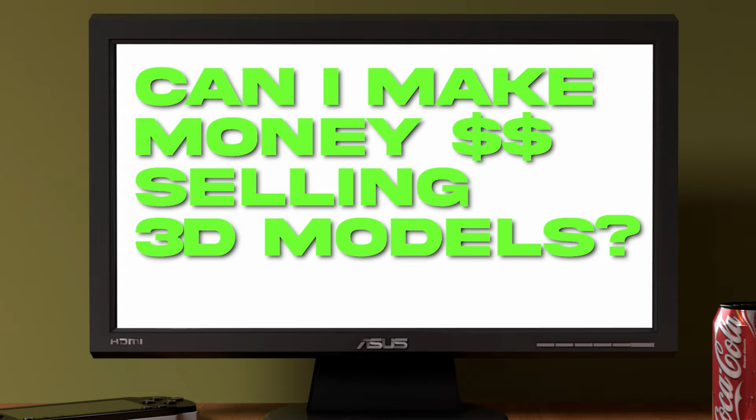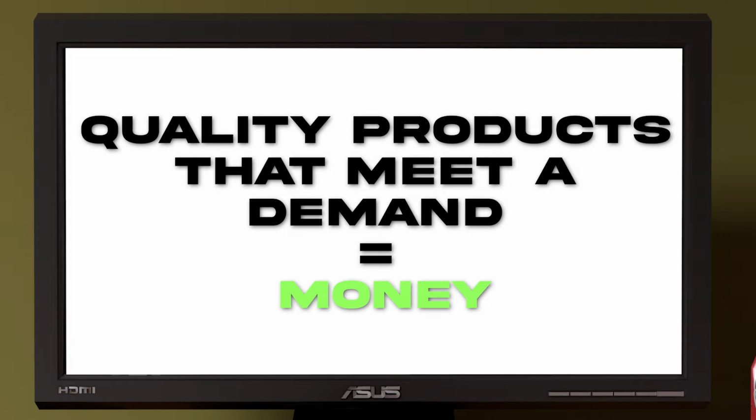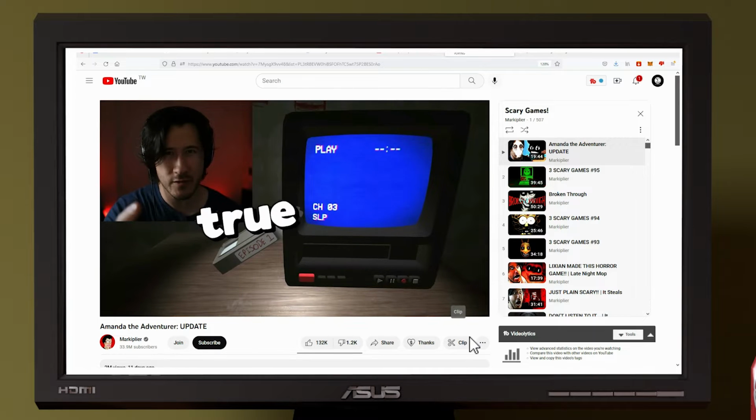Can I make money selling 3D models? The simple answer is yes. If you have enough quality models that meet a demand, then you can make money, potentially a lot of money doing this. However, this is much easier said than done.